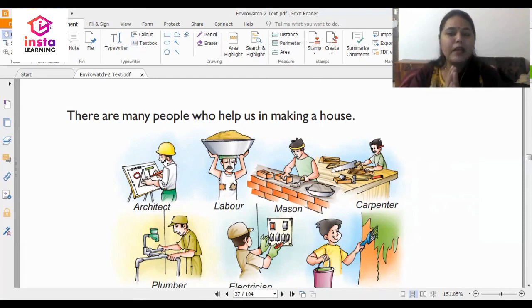Once this entire plan is there and it is discussed with an engineer, then comes the role of labor, who, based on that plan, start building the house. They start constructing the house, the labor and the mason. Then the carpenter, because every house would require some wooden work to be done. Plumber and electrician are two other very important people in the construction of a house. How the route of the water is to be done is decided by the plumber. Where all the electrical fittings should be done, the electrician can help you with that.